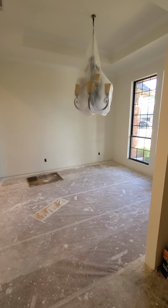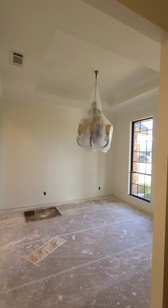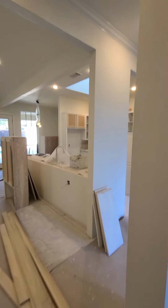This will be transformed in a couple of weeks once we get our furniture in and our new light fixtures. That chandelier is going away, the chandelier in the entry is going away, and we'll just have to stay tuned for that.